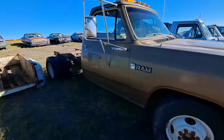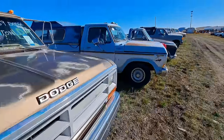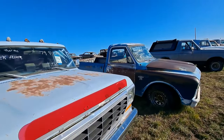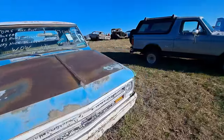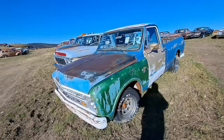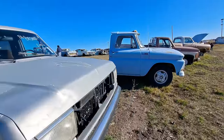Here's a Pennington County 83 Dodge here, dual wheel D350. Another Ford pickup here, 79 F-150. Here's a short box Chevy here, 67. Says it has a little rust, but not too horrible. Somebody mixed up the body parts, different colors and stuff, but it's pretty hard to find a short box in those years anymore. There's an 88 Bronco.